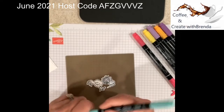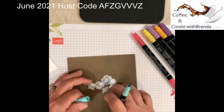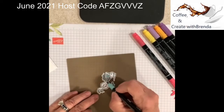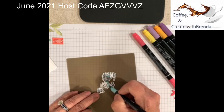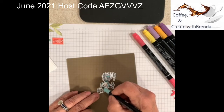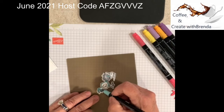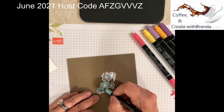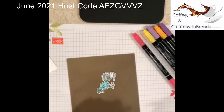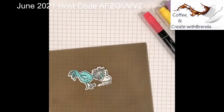So what I'm going to use for the chicken is I'm going to color her face with the brush tip. And then I'm going to color her body. Now, let me tell you, these are water-based markers, okay? They are not like our alcohol markers. The alcohol markers bleed through the paper. They also blend together a little bit better. You don't see the color lines, but I wanted color lines on this because I wanted it to look like chicken feathers, okay? I'm going to zoom in again so you can see a little bit better.